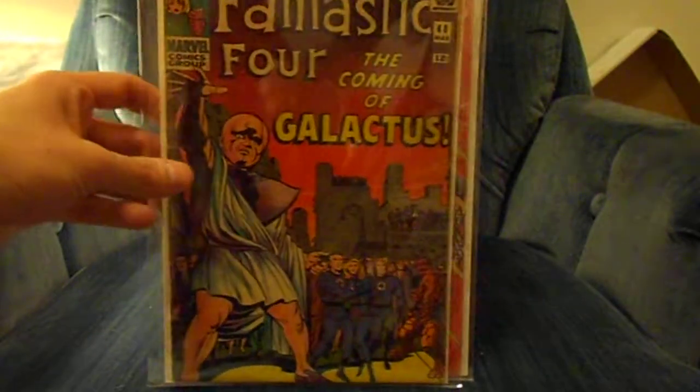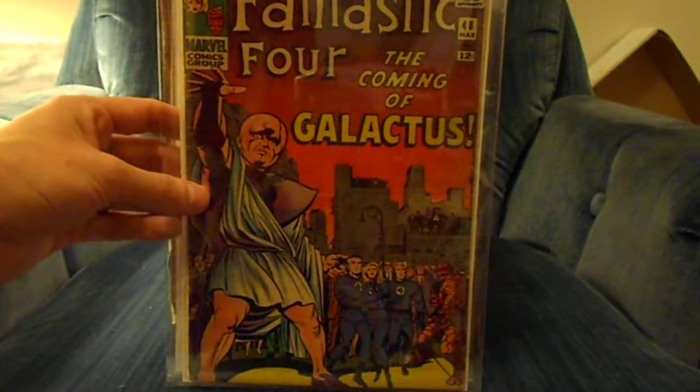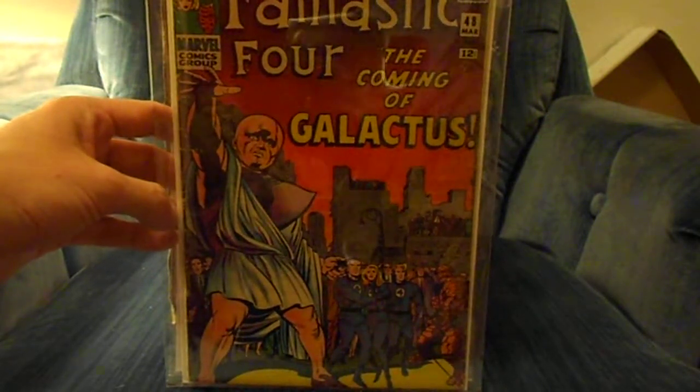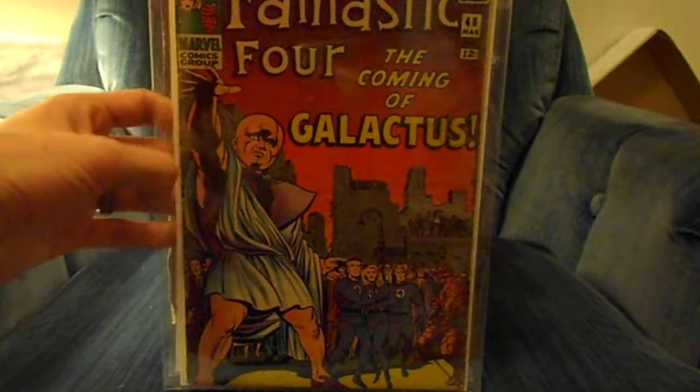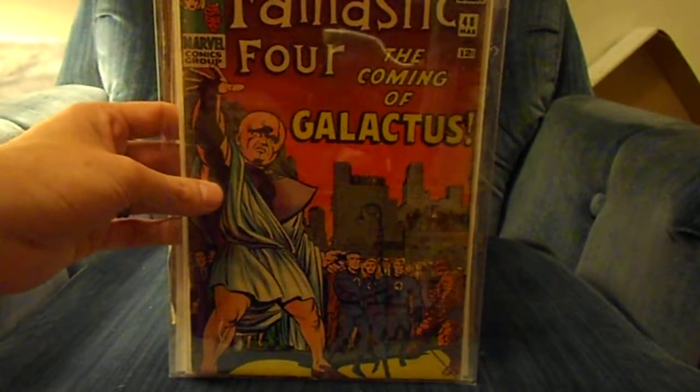But anyway, another book that's real important to me that I think should be worth a lot more is Fantastic Four number 48, first appearance of the Silver Surfer. This book I would never sell, never trade, no matter how much money I need. I would just keep this book because I love it. It's one of my favorite books. And I think it still can be gotten for a very, very nice price.